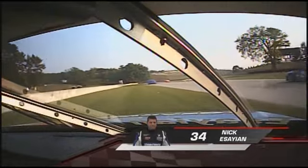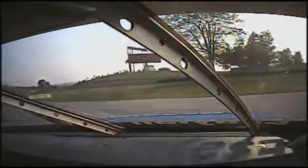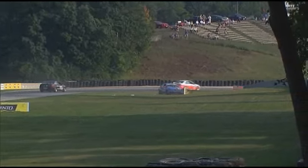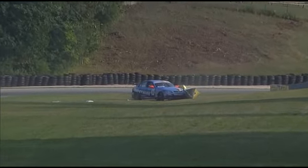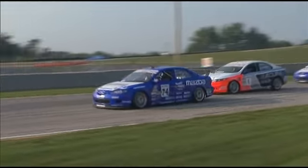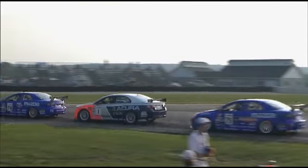Whoa, big time hit for Nick Asayan. Jason Saney gets crossed up, gets a little bit sideways. Nick Asayan really has nowhere to go, collects his door, and then spins again off to the driver's right. Very lucky, Greg, not to get collected by somebody else. Yeah, collected one of the Sargento cheese signs, but he's obviously going to lose a lot of time.